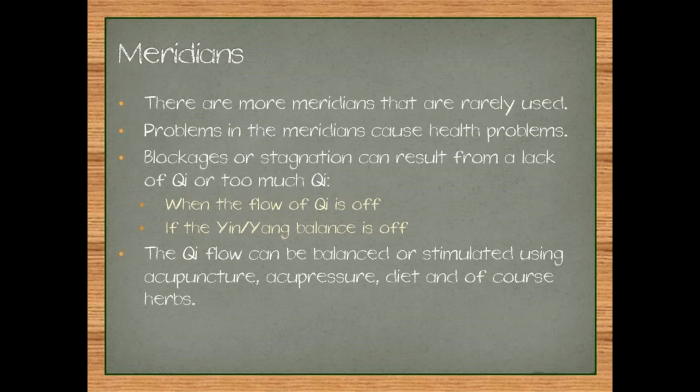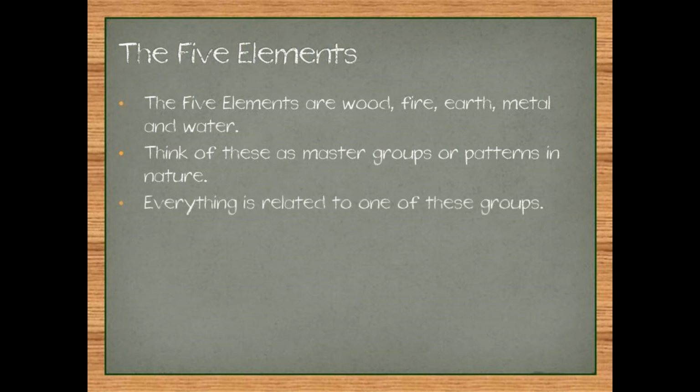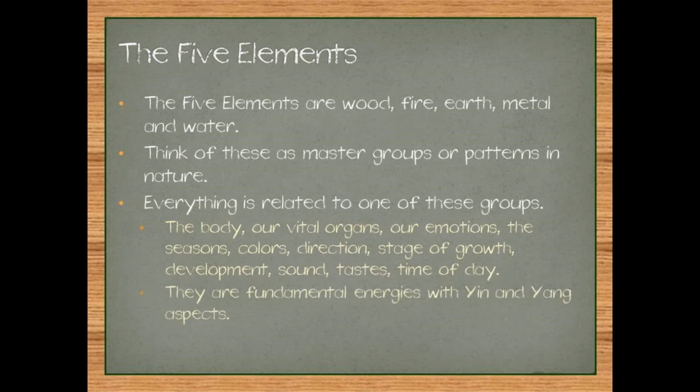The five elements of traditional Chinese medicine are wood, fire, earth, metal, and water. Think of these as master groups or patterns in nature. Everything is related to one of these groups, including everything in the body, our vital organs, our emotions, the seasons, colors, direction, stage of growth, development, sound, tastes, and more, even times of the day. They're fundamental energies in nature and have yin and yang aspects.